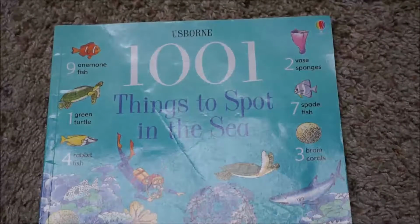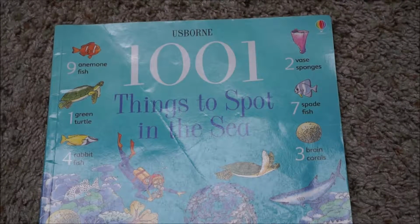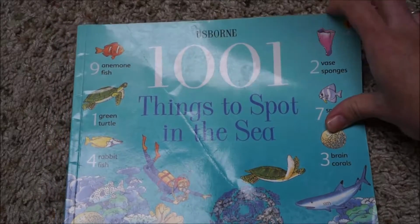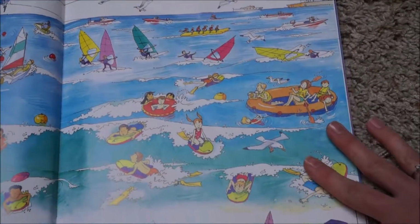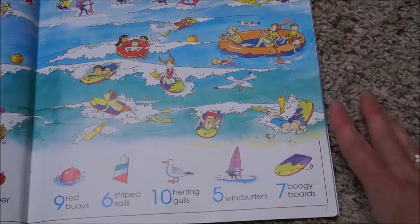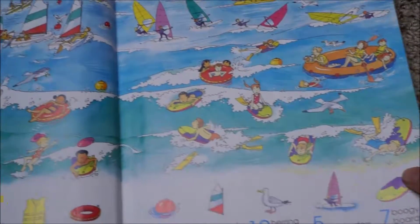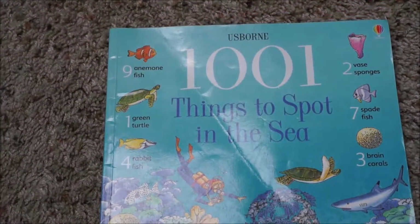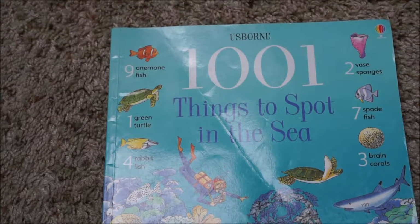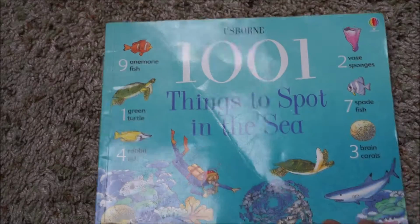Usborne's Things to Spot books are really popular. We have a few of them, and this one I used when we were doing an ocean unit study, and the kids enjoy looking at all the different pictures and trying to find 10 seagulls and 5 windsurfers. And we kind of use this as an additional fun activity when I was working with one of the students on a project, and another one of my kiddos needed a little activity without mom's help. This was a quick go-to book that I could hand that kid.